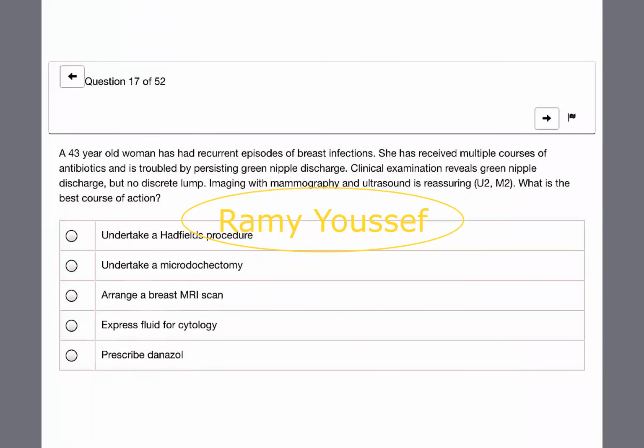Okay, next question. A 43-year-old woman had recurrent episodes of breast infection. She has received multiple courses of antibiotics and is troubled by persistent green nipple discharge. Clinical examination revealed a green nipple discharge but no lump. Imaging with mammography and ultrasound reveals U2, M2. What is the best course of action? Undertake Hadfield's procedure, undertake microdochectomy, arrange for breast MRI, express fluid for cytology, prescribe danazol. I choose undertake Hadfield's procedure.